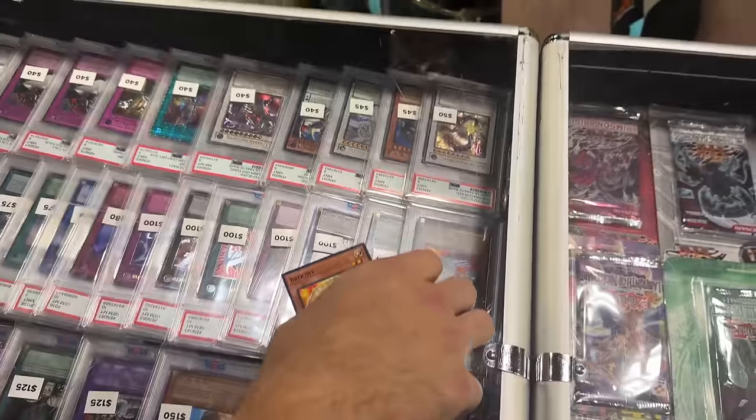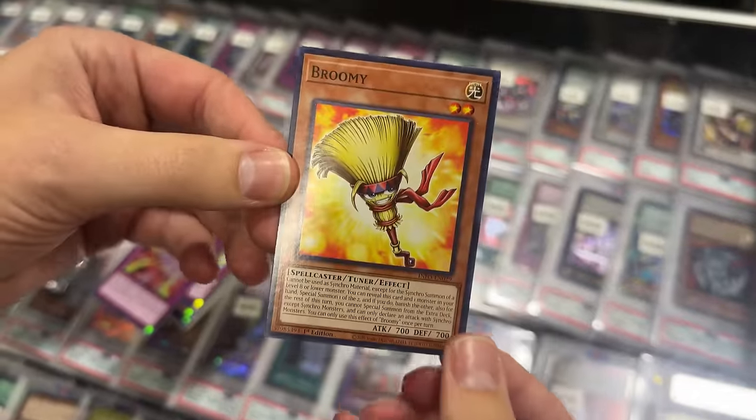We got Broomy. This is the best card in this. Best card in the set, fortunately. I'll put it up. That's Infinite Forbidden. That's my Infinite Forbidden luck right there.